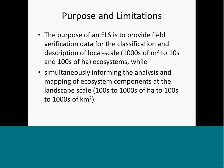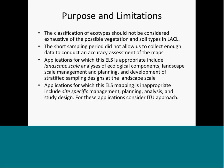Hundreds of thousands of hectares, hundreds of thousands of square kilometers. So, as far as limitations go, the classification of ecotypes should not be considered exhaustive of possible vegetation and soil types in Lake Clark. We did our best. We created a stratified sample design based off those areas that were added to us by Paige and Amy to capture the different environments in Lake Clark. But given the short sampling period and wet strains and all that, don't consider it exhaustive. So there are other things out there, most likely.